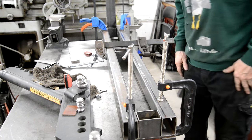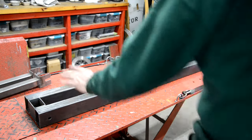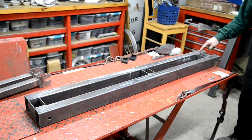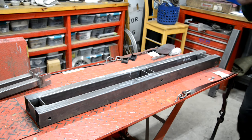All right, so let me get my little cheapy MIG welder out and start doing that, which may not be pretty because I haven't had much practice with the MIG welder. So there are three pieces welded in, right? It's flat, it's level.